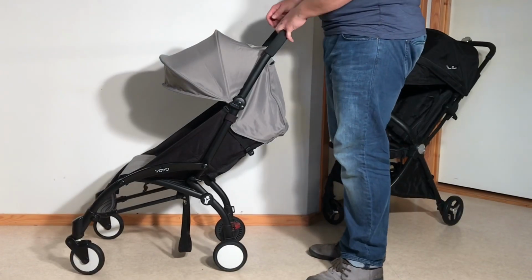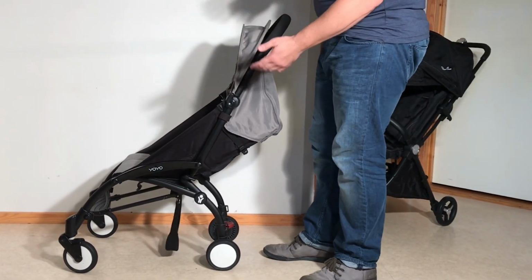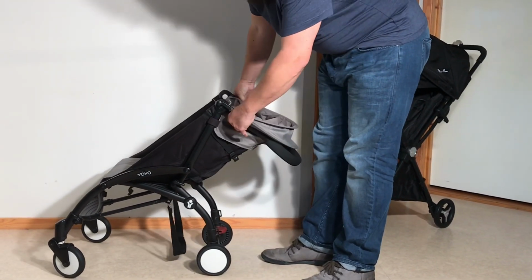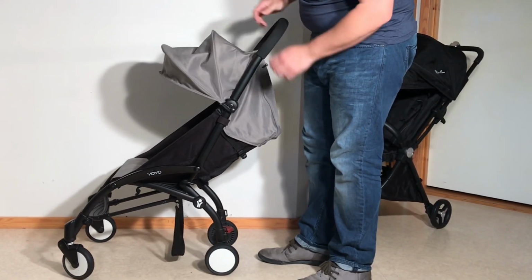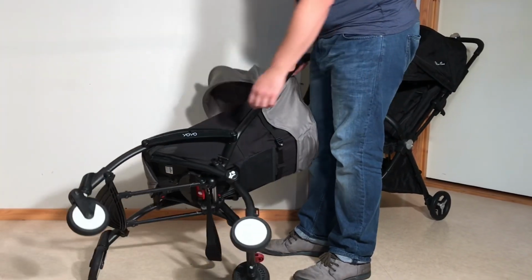The Babyzen Yoyo also has a two-step fold, but the top step doesn't have very much mechanical complexity. It's simply a matter of pressing in on these two buttons so that you can fold down the handle and the canopy itself. All the real magic happens underneath the stroller, and that is why we have removed the shopping basket, so I can now show you how the folding mechanism works.